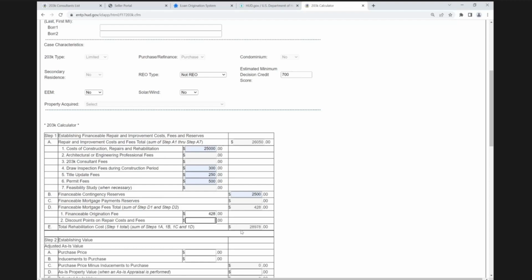So here's your total rehab. This is the number you're going to look for. If this was $35,000, this would now be a standard. So then different fees would change possibly. You'd have to go back and make this a standard. We're nowhere near 35,000. We're still limited.